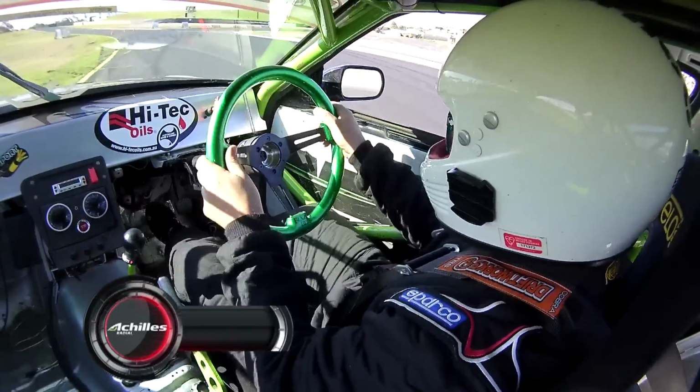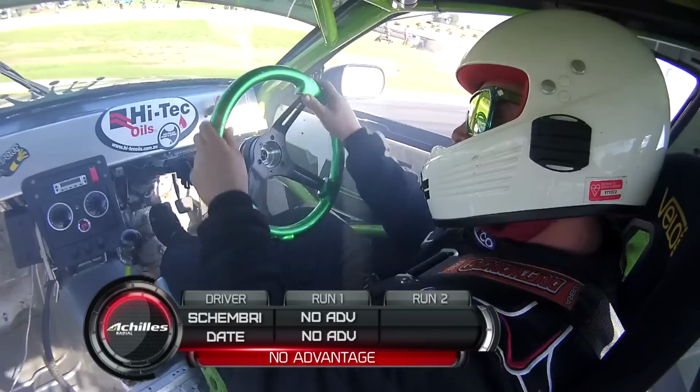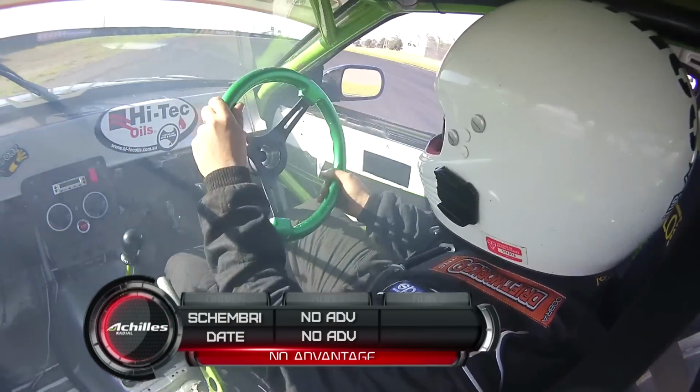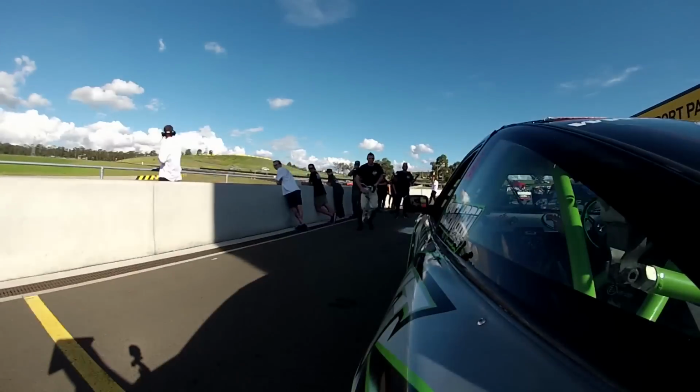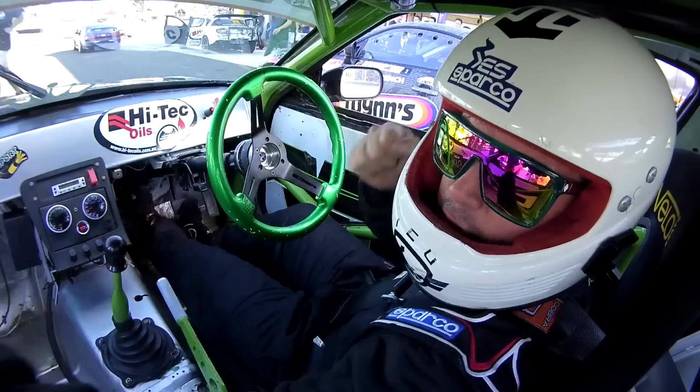He's right on board. He makes it look easy. I mean, these cars, modified front knuckles, a lot of suspension work going into them, and they almost drive themselves, or at least that's what a good driver will make you believe. And the judges ruled no advantage there, so it's going to go again for the second round. And he's also elected to take 5 minutes as well.